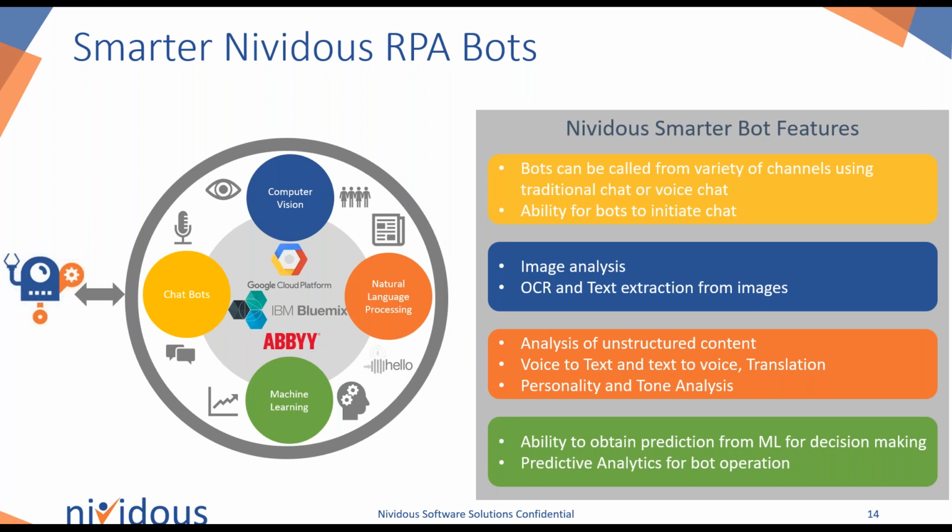understanding spoken text as well as turning printed text into spoken text and other more complicated things like personality and tone analysis. And then the final piece up there is machine learning, which is helping the bots to learn and make better decisions based on things that have already happened. And then on the other side of that, being able to do predictive analytics, where they're able to get a better sense for how something might turn out in the future based on looking at the data of what's happened in the past.